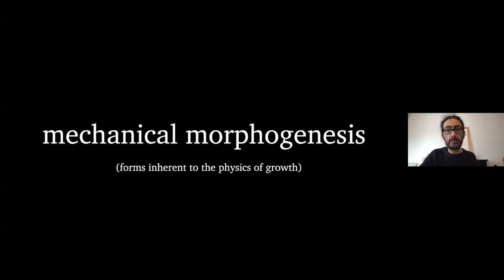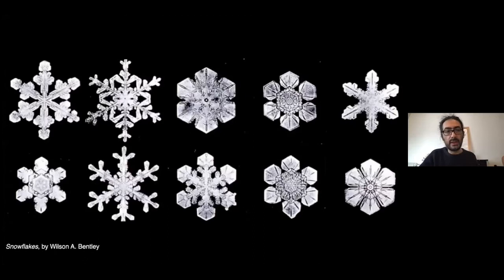So mechanical morphogenesis is the ability of nature to produce forms which are inherent to the physics of growth. And a beautiful example are snowflakes. If you think about snowflakes, they have these very complex patterns, these amazing symmetries, very intricate geometry, and there are no genes here. All these patterns emerge only from the properties of the water molecules and the history of the changes in temperature as the snowflakes fall from the sky.